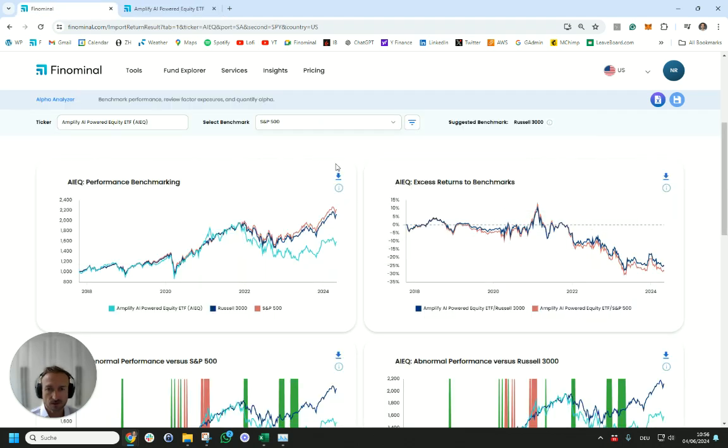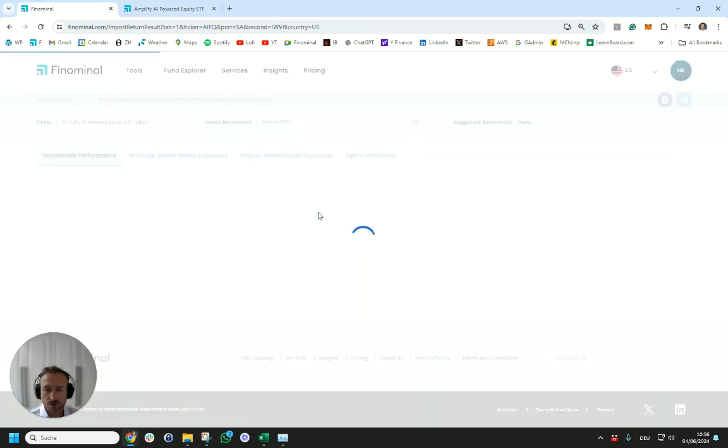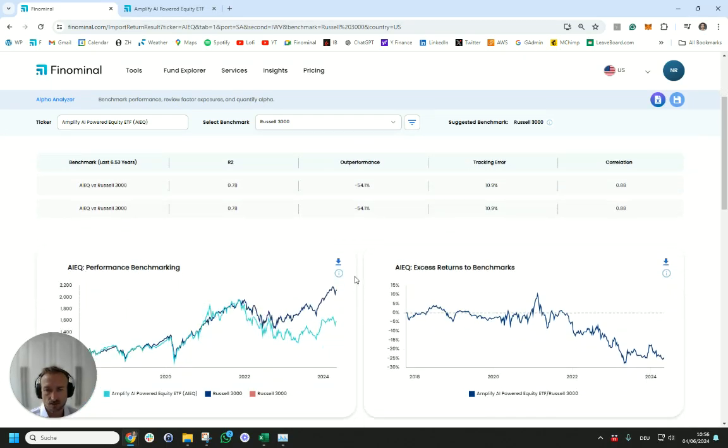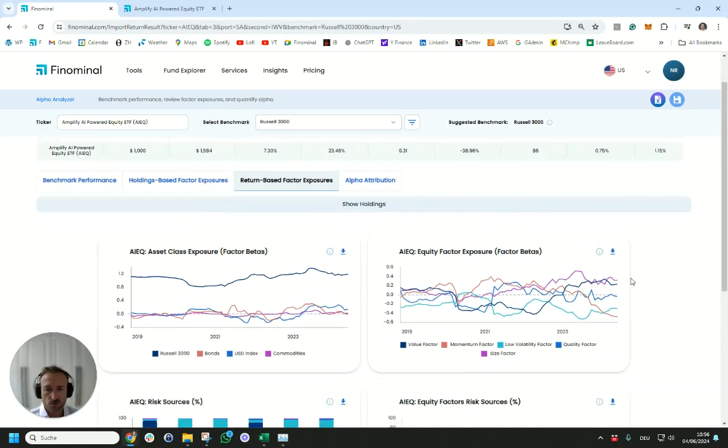Now, going back to our alpha analyzer tool, first of all, we're going to change the benchmark to the Russell 3000. And as a next step, we're going to see if we can explain the underperformance that has happened over the last 2 to 3 years. Now, from a factor exposure perspective, we can see the fund provides only equity exposure as expected. And moving to equity factors, we effectively see that the exposure to factors like value, momentum, low volatility, volatility, size has been fluctuating over time. And that kind of makes sense because IBM's Watson picks stocks based on whatever its artificial intelligence processes are inclining it to do, and is not providing specific factor exposures. So that these factor exposures are time varying is expected.